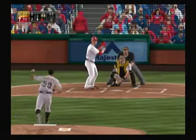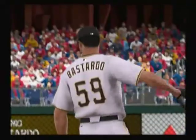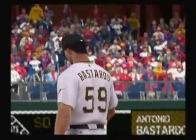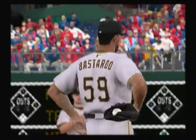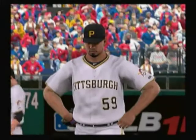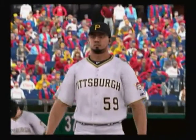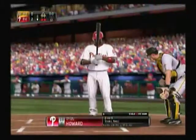Strikes him out as his woes continue, as that's his 3rd strikeout of the game. We showed you his numbers a minute ago. It's still early in the season to be worrying too much, but he's definitely off to a slow start, so he's going to need to string together a few good outings to lower that ERA a little bit.